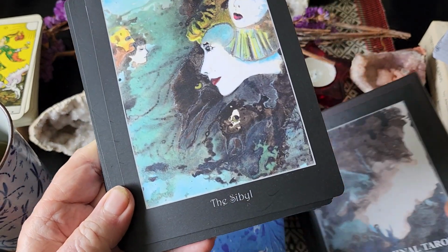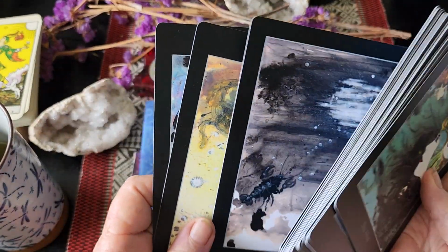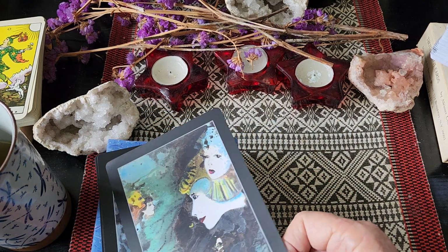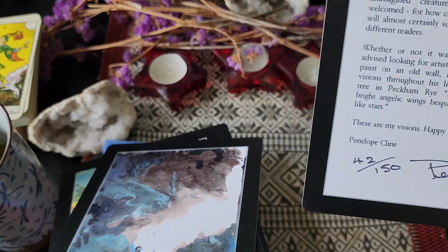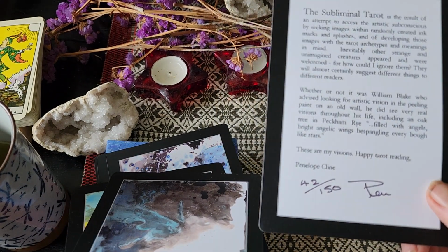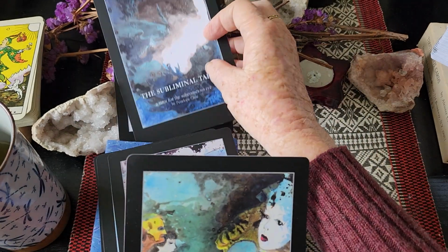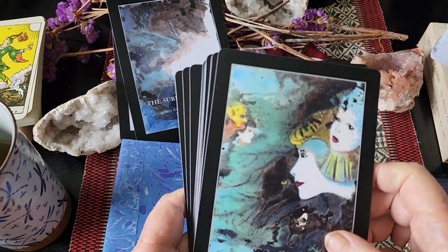And this was, I think it was 2018. 2018. She's not that old. Sorry, Pen. Subliminal Tarot. And this was number 42 of 150. So there's only 150 of these around from this particular version. And I think she did do another print after this one, because my friend in Ireland has it, or did have it.